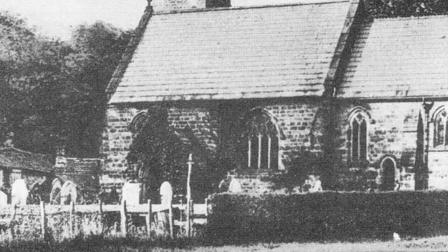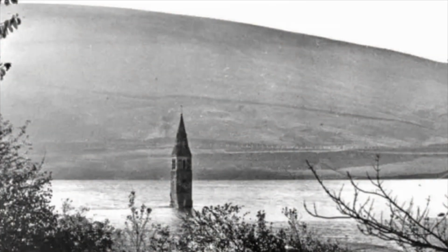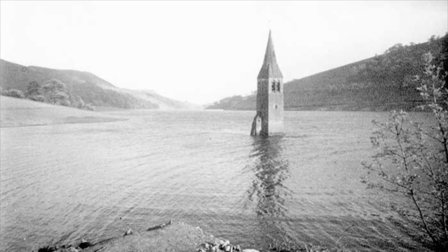The church in Derwent village saw its last, final and hurried service in 1944, after which the graves were emptied, the occupants were buried elsewhere, and demolition began. At first, the church tower was allowed to stand and remain intact, where it served as a sort of landmark or memorial to the lost village.